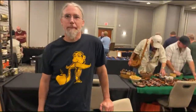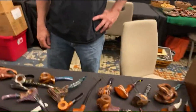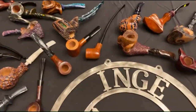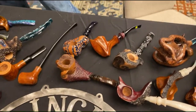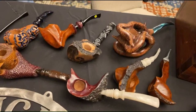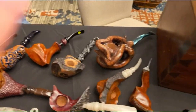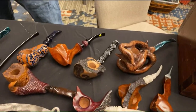We have about 48 people here from the YouTube pipe community. So tell us a little bit about what you make, and I'll pan over it because you've got some beautiful work here for sure. Very different. Obviously, I don't really like the normal standard shapes. I like doing something a little more artistic. I'm impressed by that one. It's colorful too. Yeah, different colors, different everything. I just like doing something a little different.